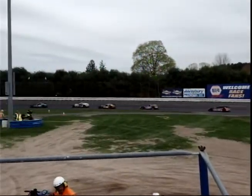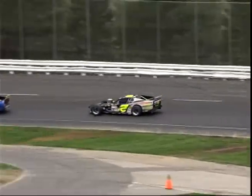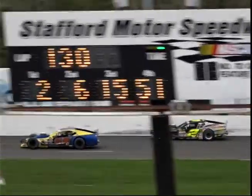I think, Ben, that comes down to experience. Third place so far. The guys in front of him have got a lot more laps around this racetrack, Doug Coby and Ryan Preece, than does Chase Dowling. And there's an art to getting around this racetrack, and there's a reason why you see the same guys in victory lane time and time again.